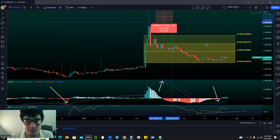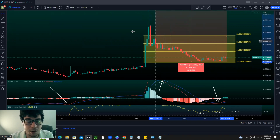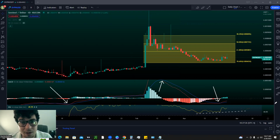So I'm going to go over some of the key support levels. As you can see, it fell over 65% from the highs to the most recent lows. We're also going to go over the MACD here and the relative strength index and how you can use some of these indicators and tools to help give yourself an edge when it comes to trading. Trading is like going to battle. It's like going to war. You need to have the proper weapons at your disposal and know how to use those weapons so that way you can increase your odds of success on the battlefield.